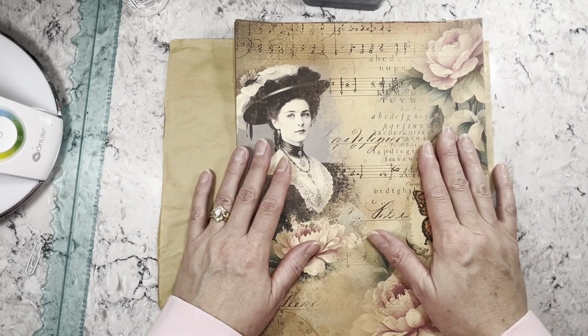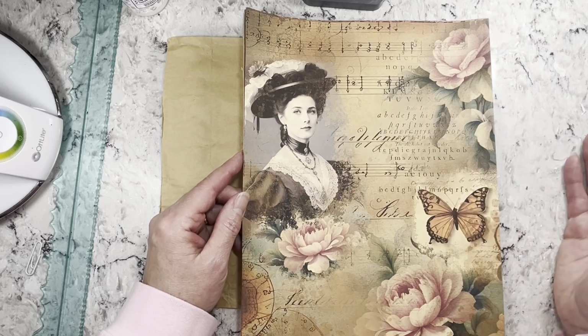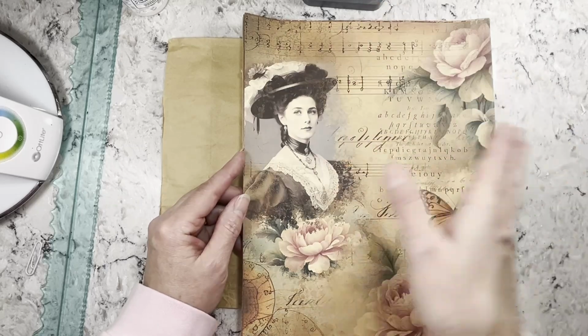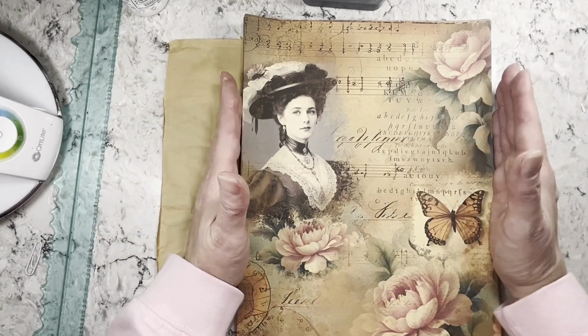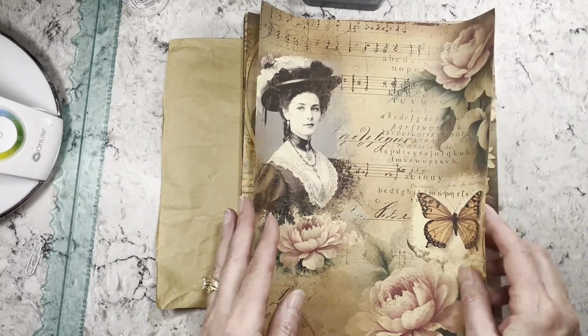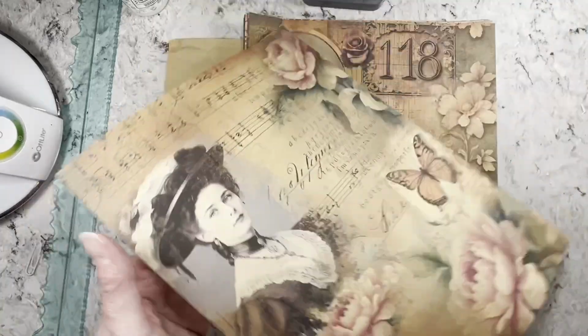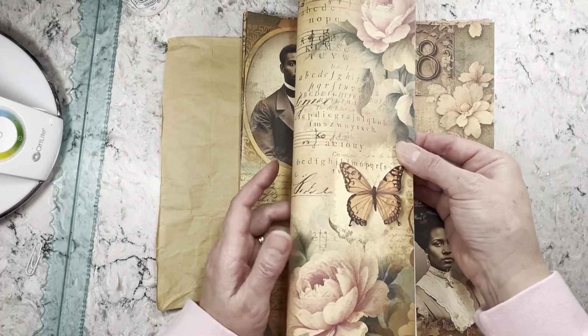I have a new digital. This is a ledger style journal, meaning it's oriented portrait rather than landscape. So instead of having pages that fold this way, they're going to fold along the long, skinny style journals.